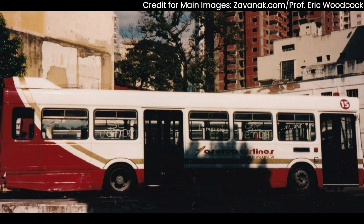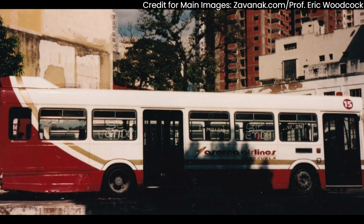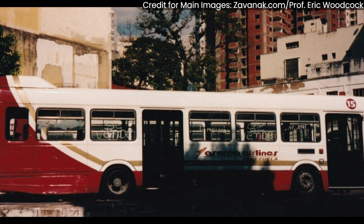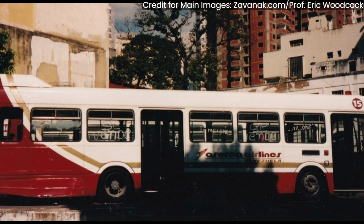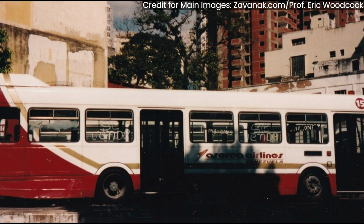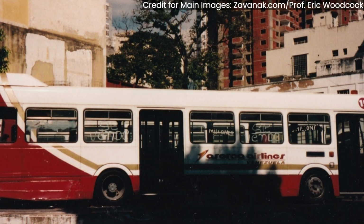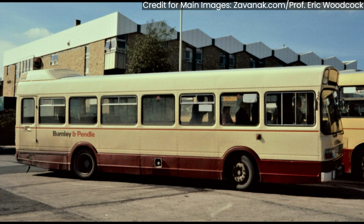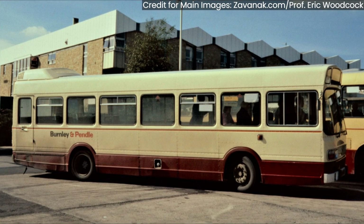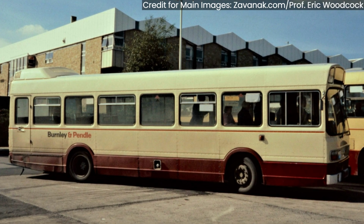These vehicles were parked in a yard near the city center. Obviously retired, they nevertheless looked in reasonable condition. Little sign of body damage and no broken windows. The uneven rhythm of the window bays on the 10.3-meter National 2 shows up well on this Burnley and Pendle National, seen in November 1979.